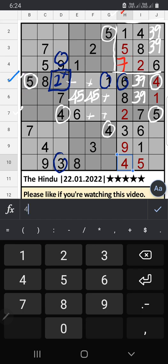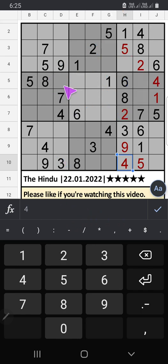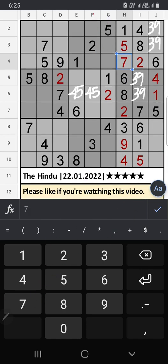Fifth row and seventh row we have 2. So 2 can't come in these cells. And column F also we have 2. Then 2 is confirmed here. Column F and column G we have 2. So 2 can't come in these cells. Then 2 will come in any one of the cells. We'll confirm later.